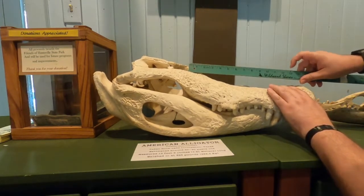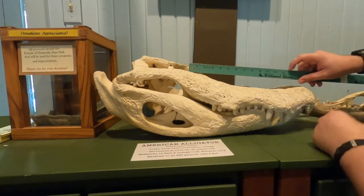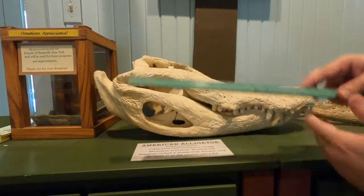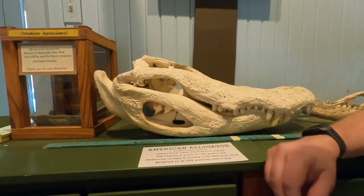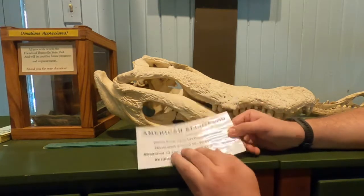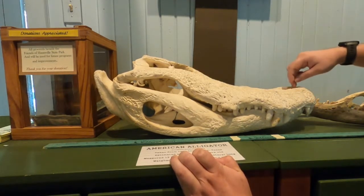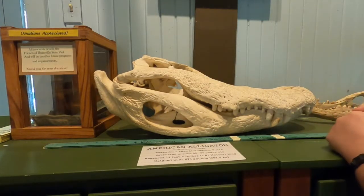If you can estimate how long that is, like this one here, we're looking at about 12, almost 13 inches between the eyes and the nose of this skull right here. And if we look at the information, this one came to us from Lake Livingston, and it was 12 feet 6 inches. So however many inches you can estimate it's long, that's how many feet the alligator is from nose to tail.